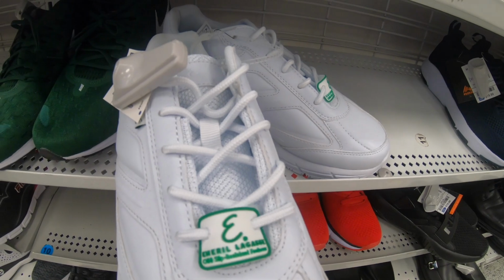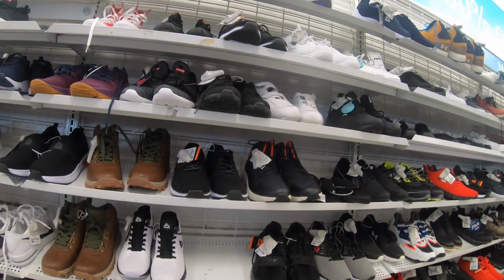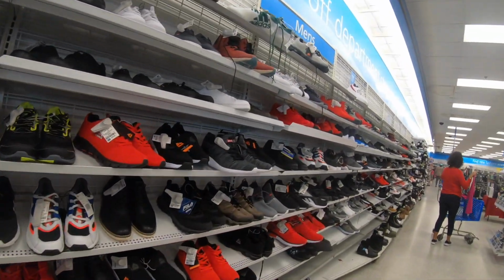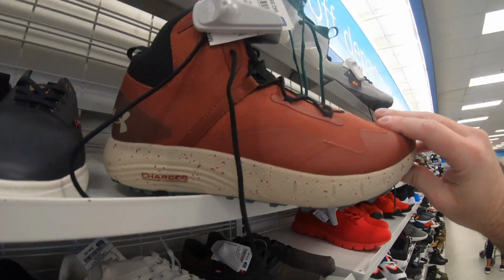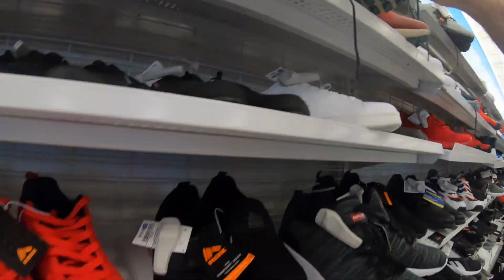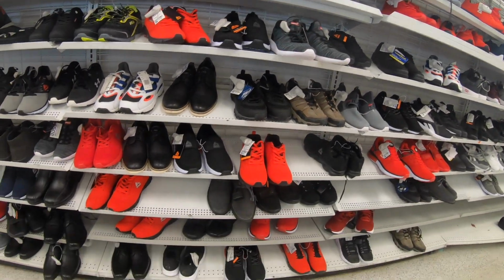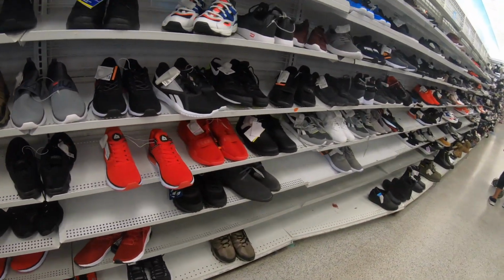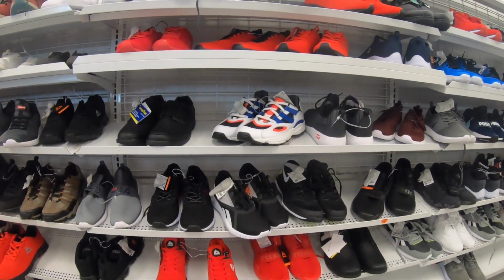I've never heard of this brand before. I hadn't ever seen that at Ross either, so that might have been worth $1 million and I just left it behind. I highly doubt it though. More Under Armour. There was a good bit of Under Armour in here today, which is pretty nice to see, especially with people probably still needing to get some Christmas gifts, but nothing worth flipping. So let's go on down and take a look at the kids' shoes.